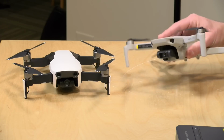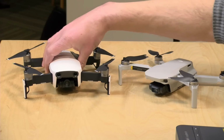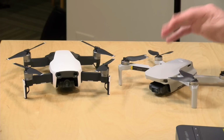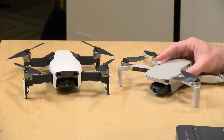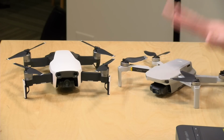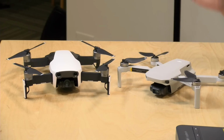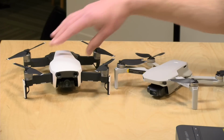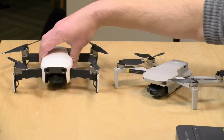Now, there is a big difference in battery life between these two. The Mini here is staying aloft with my flights for about 30 minutes, and I'm only getting about 20 minutes or so on the Air. The actual flight time varies based on conditions, so if the drone is really working against the wind, for example, that might eat into battery life a bit. But in every flight, this one is staying up much longer than this one is. And if you're looking to stay aloft for a long period of time, the Mini is definitely the way to go, although the 20-ish minutes you'll get out of the Air here are also pretty adequate.